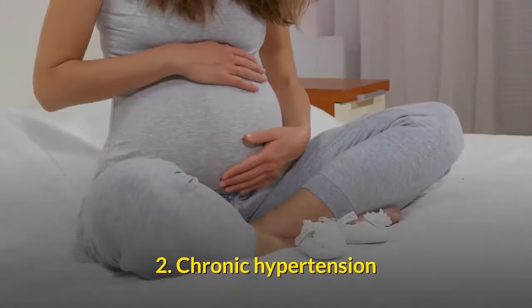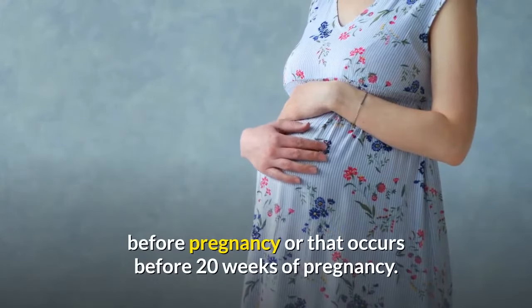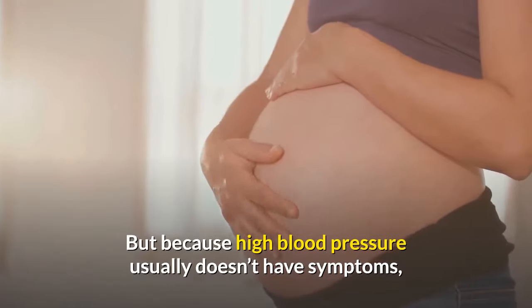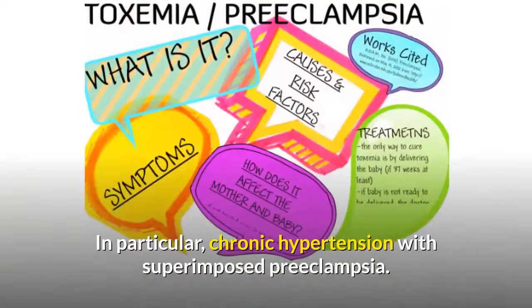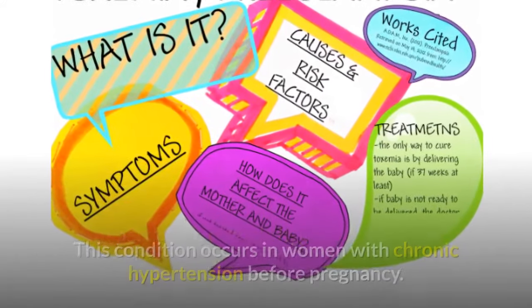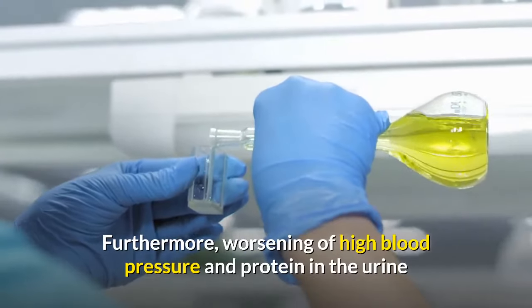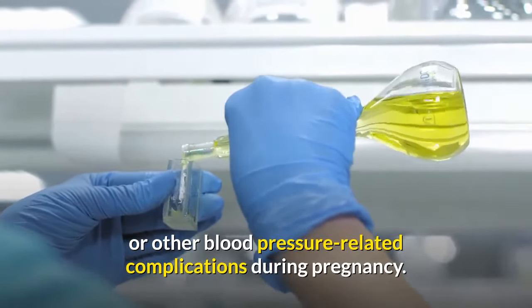2. Chronic hypertension. Chronic hypertension is high blood pressure that was present before pregnancy or that occurs before 20 weeks of pregnancy. But because high blood pressure usually doesn't have symptoms, it might be hard to determine when it began. In particular, chronic hypertension with superimposed preeclampsia occurs in women with chronic hypertension before pregnancy. Furthermore, it involves worsening of high blood pressure and protein in the urine or other blood pressure-related complications during pregnancy.